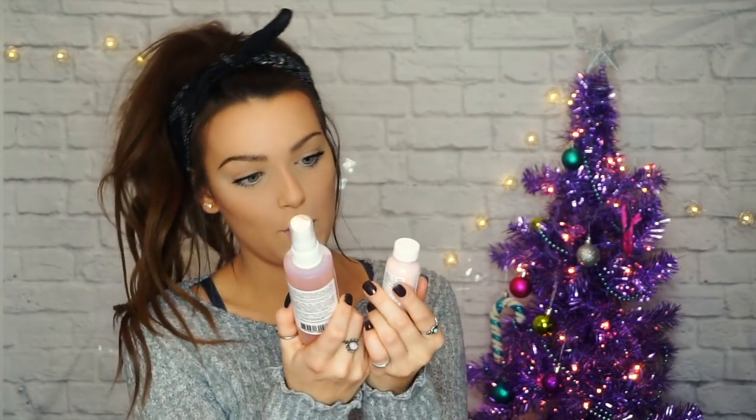More skincare. I got 2 Mario Badescu products. So we have a drying lotion, and I read a lot of good reviews on this. It's supposed to help like acne. And then I got the classic facial spray with aloe, herbs, and rose water.